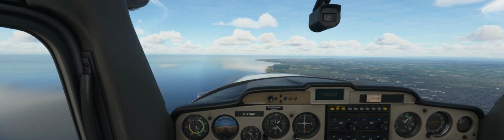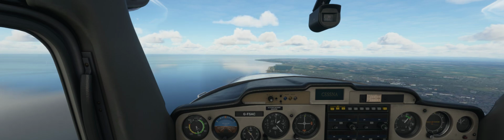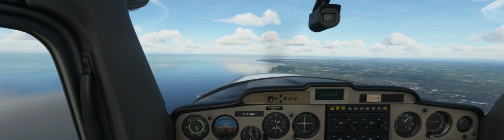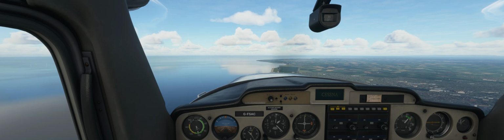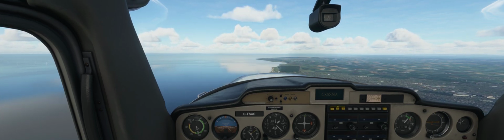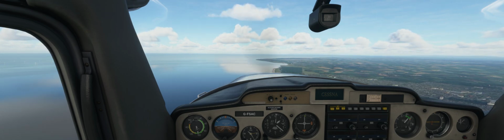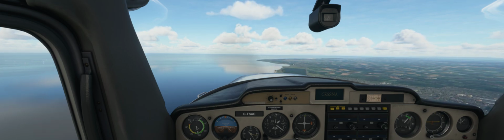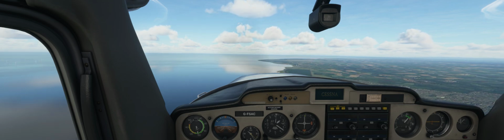UK ATC can provide either a basic service or a traffic service to VFR flights in uncontrolled airspace. We've been given a basic service from ATC, which means they can pass us important information such as airfield closures or severe weather, but won't provide any clearances or traffic information. Depending on their workload, they may be able to provide a traffic service, where they will also give information about any known nearby traffic to help you, but will not provide avoidance instructions.